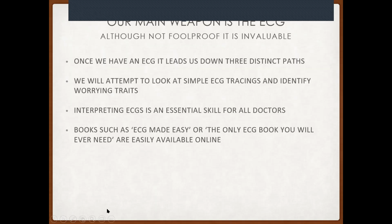So our main weapon is the ECG, all right? It's not foolproof. You do get people who come with normal ECGs, but they're having ischemia, all right? So like I say, once we have an ECG, we have 3 distinct parts, either high risk, medium risk, or low risk, all right? So today we'll just look at some simple ECG tracings, and we're going to identify warning things, all right? We're not going to go through each ECG step by step today because it's going to take too long. We're just going to concentrate on where the problem may be, all right?